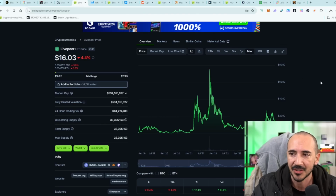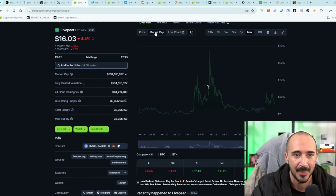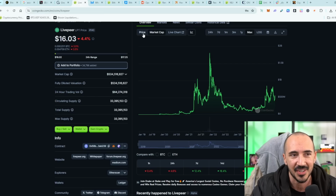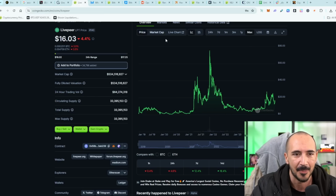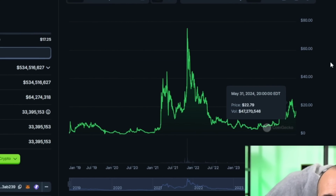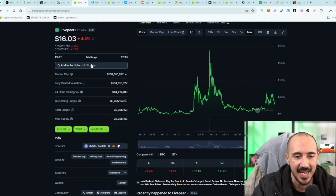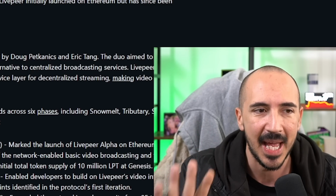Now, when we hit the max on the price chart, you can see, well, this token was much, much higher in the past. And when you click on market cap, you can see, okay, only a few more tokens released today versus the top right there. Now, the price at one point was just a little under $80. With the price right now only 16, definitely a lot of upside. But what's the deal with Livepeer? What exactly are they doing? I'll tell you why I'm maybe a little bit hesitant here.